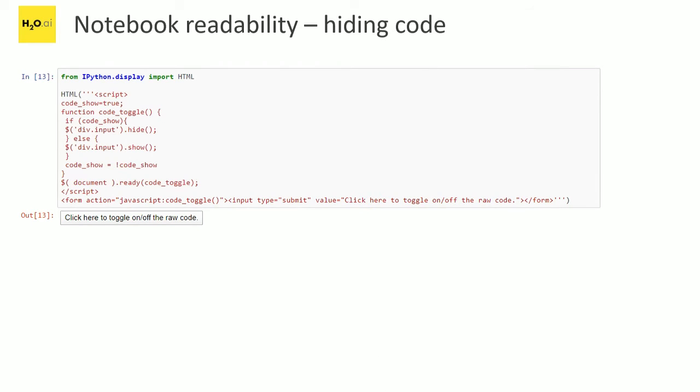And then when people are interested in the code, then you just click on it, or they can click on it themselves if they're reading at their desk, and they can dive in. So a small thing like that I think can make a difference.